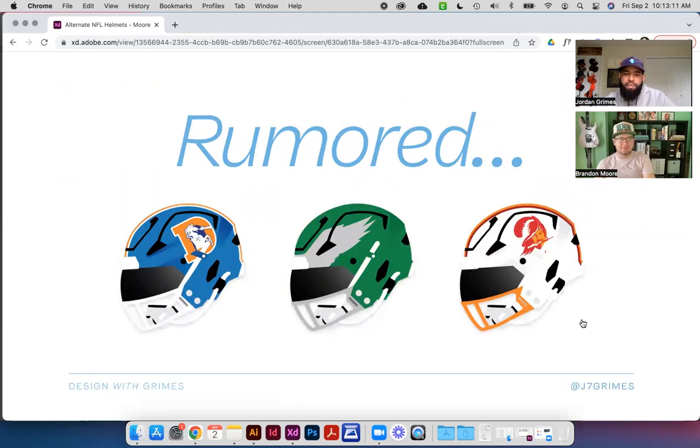A lot of stuff to be figured out with this, but a couple that did not happen this year, but are rumored to happen either this upcoming year or seasons after that, are the Denver Broncos, Philadelphia Eagles, and the Tampa Bay Buccaneers as well. I believe these did not happen this year due to manufacturing delays and other things, either helmet manufacturing problems or whole uniform manufacturing problems. An example is the Kelly Green Philadelphia Eagles helmet here. You can't wear that with a regular top and bottom that they have throughout the year. They wouldn't look right. The fan base would fire the team. There would be an uproar.